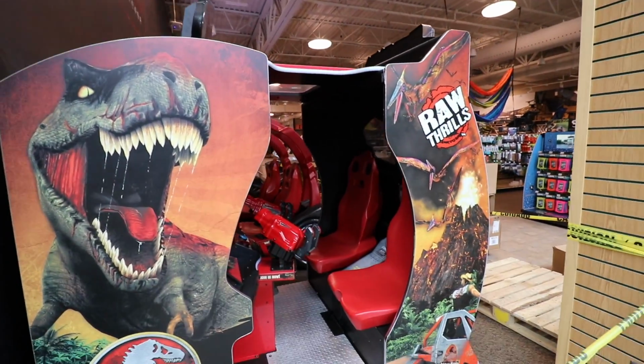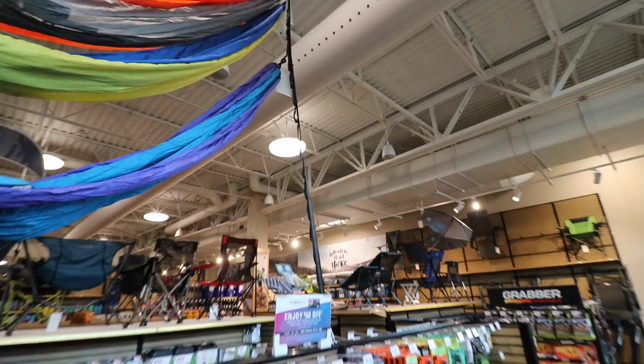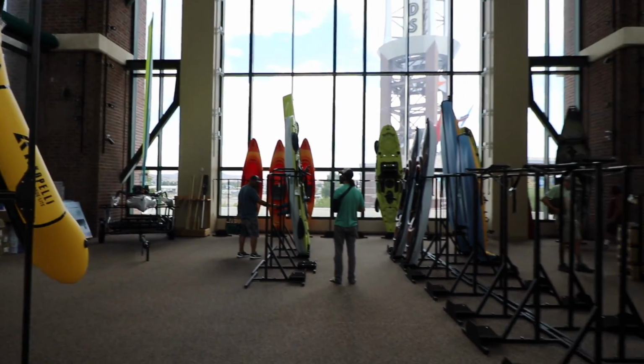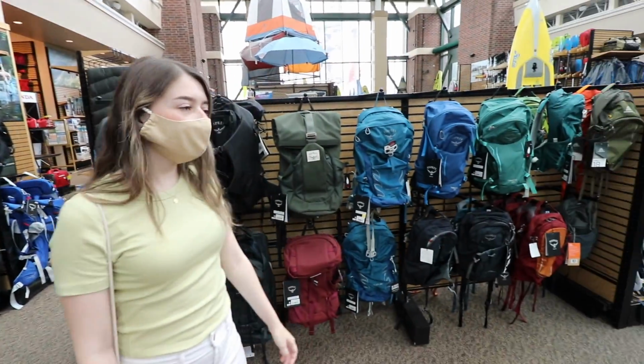Oh, son of a dinosaur. The Raw Thrills attraction is closed. No more raw thrills. Our thrills will have to be well done. Ooh, all right. We're into the camping stuff. That's what I'm looking for. We got tents over here. Oh, I always love the miniature tents. Lots of kayaks back here. Even a kayak for your dog. Lots of backpacks. Where are the hatchets?